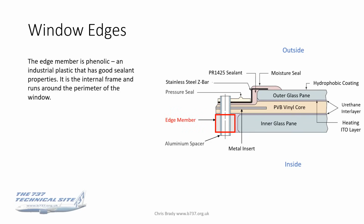Moving away to the edges now, you've got an edge member running around the perimeter of the window. That's phenolic. This basically means it's made from phenols, which is a chemical process. It's an industrial plastic that's got good sealant properties. And it's the internal frame of the window and runs around the perimeter of the window. So it doesn't seem like it in this cross-section diagram, but you have to imagine that going all the way around the perimeter of the pane.